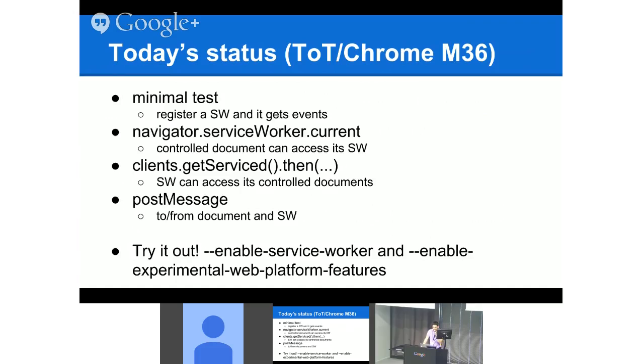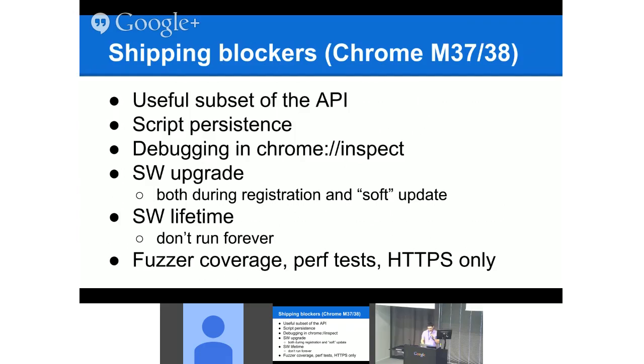So if you want to try it out, you have to put some flags in the command line: enable service worker, and the typical enable experimental web platform features. Okay, so what are we working on next? We identified things that must be there before shipping, and we're targeting M37, 38, which is about a month or 2 from now, maybe something like that. But anyways, what we absolutely need there is a useful subset of the web platform API. I'll go into what that subset is later.